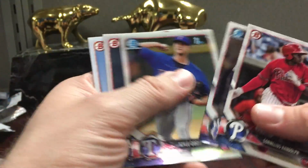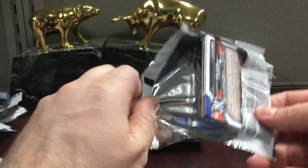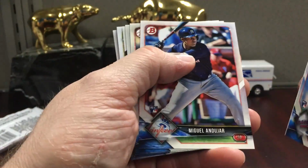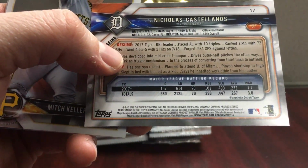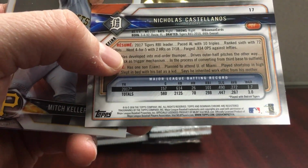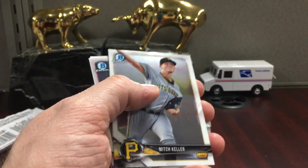Justice Sheffield. There just aren't a lot of first Bowmans this year, and maybe it's been like that for a while, but I've just paid closer attention to it this year. Andujar, off to a good start. Castellanos had a great year last year. Look at that slash. His WAR was kind of low. Maybe he doesn't play the best defense, but 26 homers and 101 RBI with a .272 average. That's pretty good.